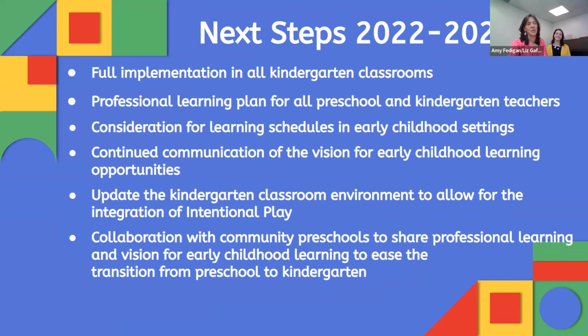And I'm so thrilled because those kindergarten teachers who didn't get to participate this year can't wait to be a part of it. We have a professional learning plan that includes all preschool and kindergarten teachers. We are starting to have discussions around the learning schedule. And I love how Joe had his play right at the start of the day. And that's a conversation we're continuing to have here. We are communicating our vision, as Dr. Fedigan had shared, with our Board of Education, who are very supportive, as well as the greater community in Milford.